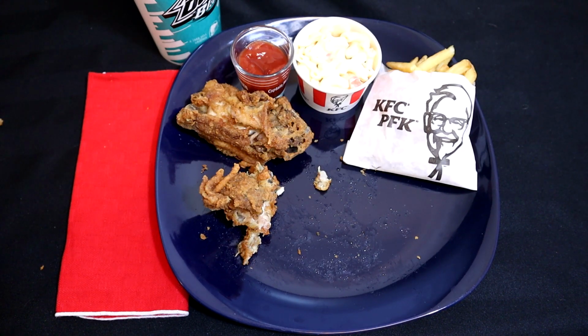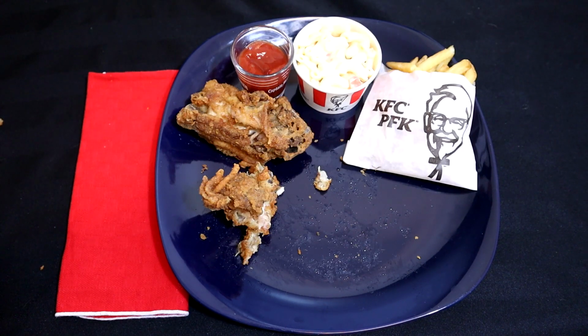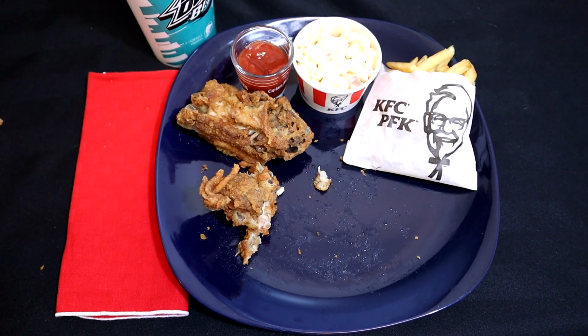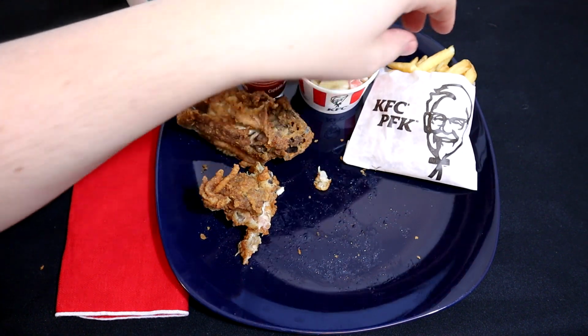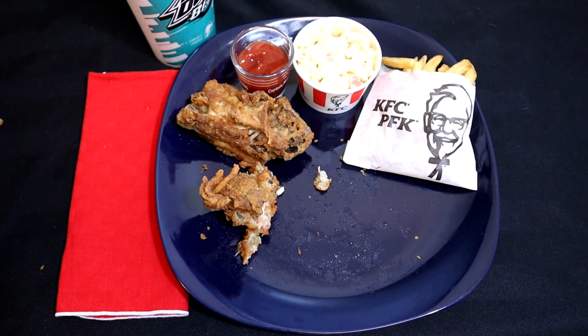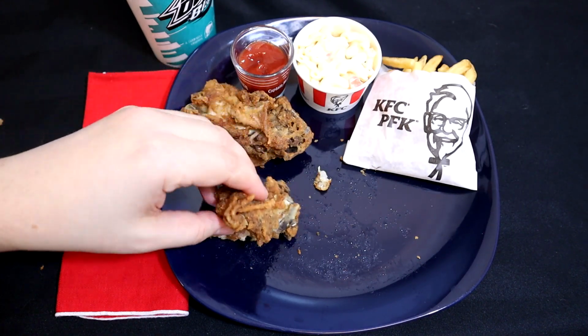So what do you guys think of KFC compared to the other chicken places? I guess KFC is the most recognized one, I would say, in the world. But yeah, Popeyes, I guess, which is probably the second most well-known, but I don't know, I could be wrong. I'm gonna have a fry just to change it up a bit. But I'll let you know my final thoughts, of course, at the end of the video.